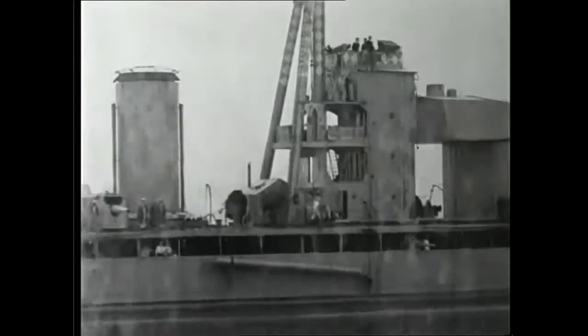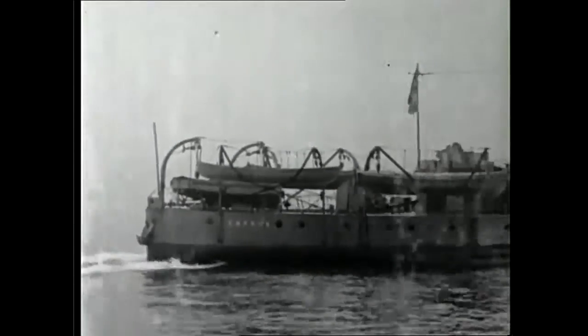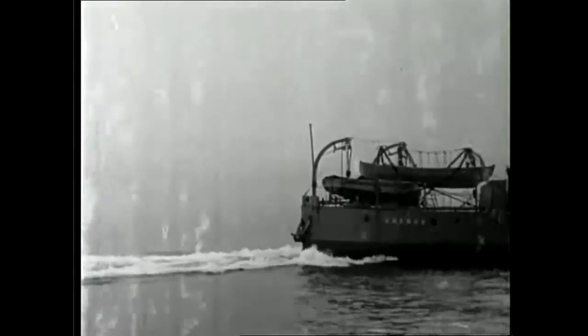With the German fleet effectively neutralized and the U-boat menace countered by the use of convoy, the Royal Navy then plays its part in reducing supplies to Germany. This virtual blockade of German ports helps to hasten the end of the war.